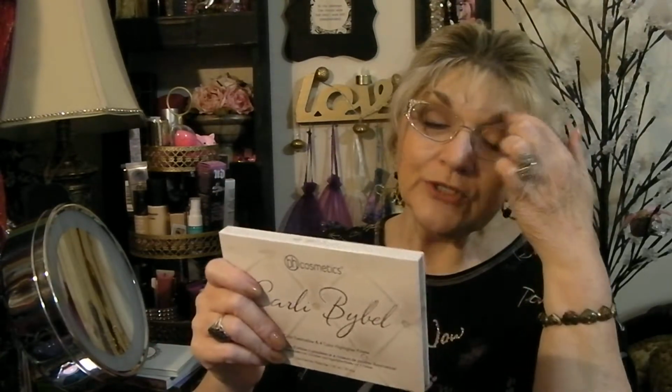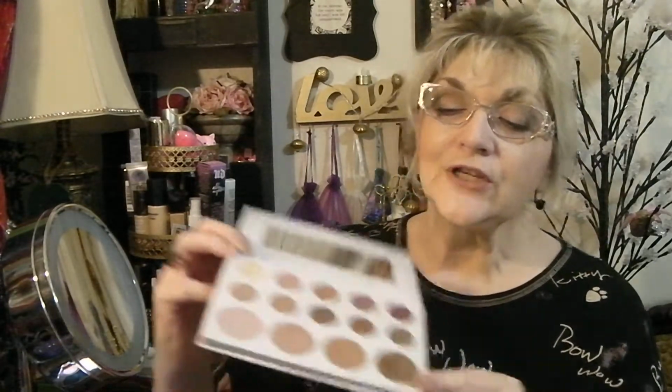This is by BH Cosmetics. This is Carly Bible. This is her first eyeshadow palette. It has 10 colors and 4 highlighter colors, and it is beautiful. Now, I probably won't purchase the second palette since I have so many, but if I didn't have this one, I would definitely purchase the second one. This palette is gorgeous. It has some beautiful, beautiful shades.